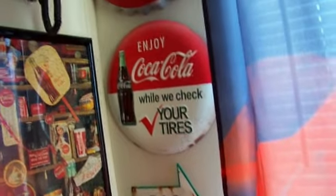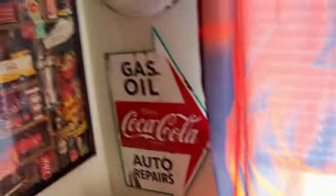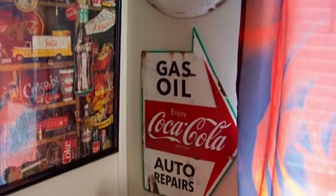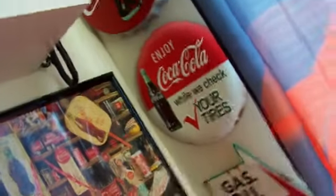I have a basic tires sign, a service station that will check your tires and all that, but with Coke. And then my gas, oil, and Coca-Cola auto repairs sign. These two signs came from Hobby Lobby, and so did this one. These two were bought on the same day, but this one was bought on a vacation at a different Hobby Lobby.